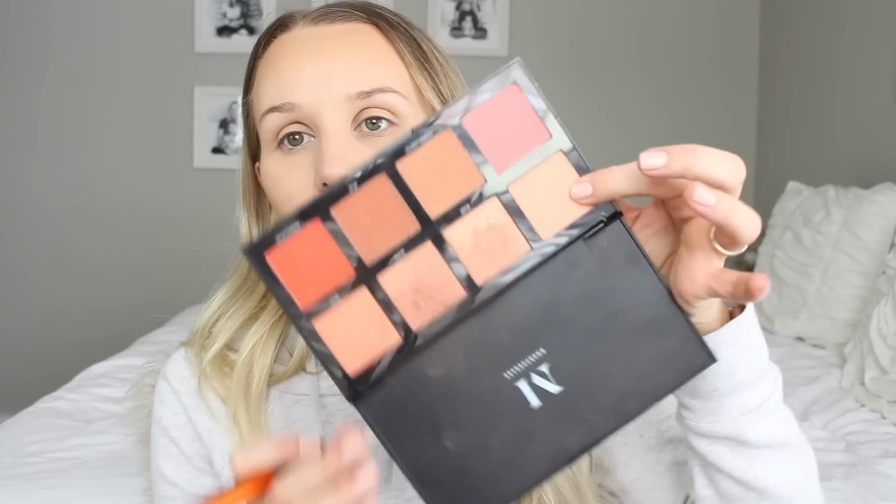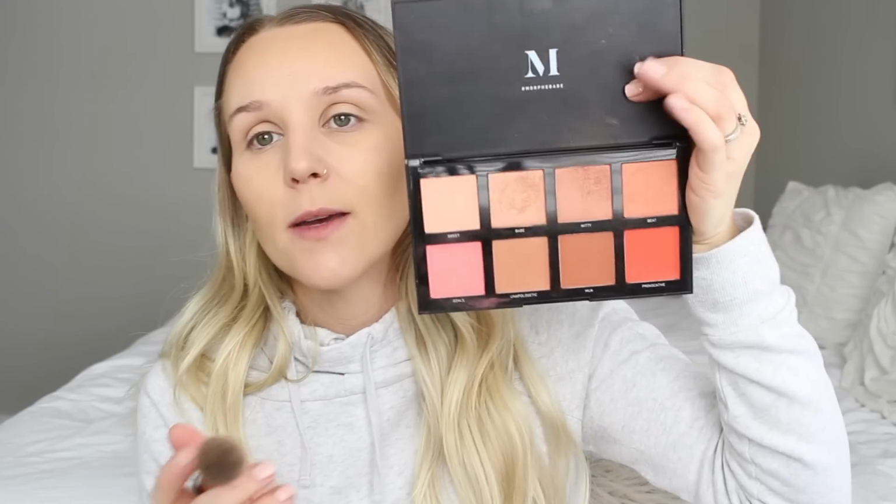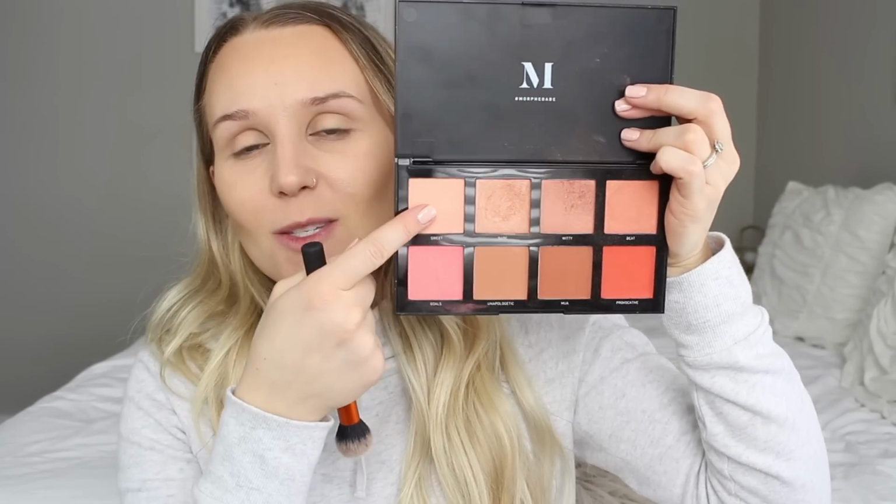The next thing I'm going to do is blush. I'm going to use this Morphe palette. It is the Warm Master Palette 8W. And here are all of the shades. I think I'm going to use the shade Sweet. It is right here. It actually goes this way so I could show you the right way, I guess. It's the shade Sweet right here. It's just a really light kind of peachy shade. I don't want a lot, I just want a touch of color on my cheeks.